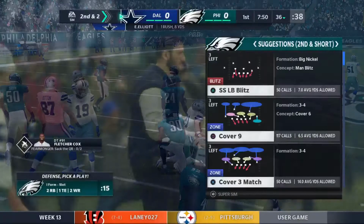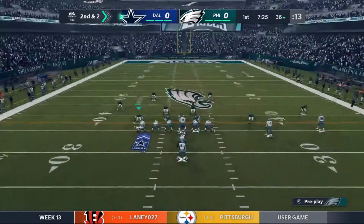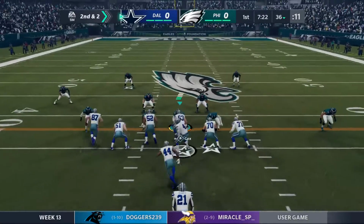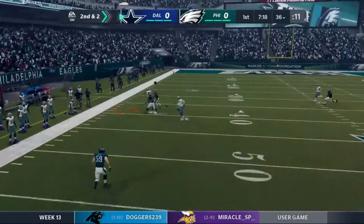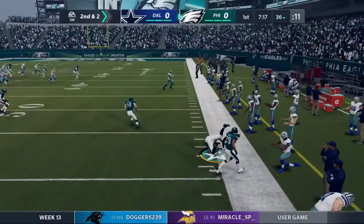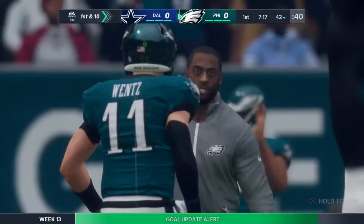This will be stopped about 2 yards shy of the marker. 8-yard gain, 2nd and 2, at the 36-yard line. 8 yards on the pickup. From the 36, Prescott. Looking for Cooper, and it's intercepted. Picked off around the 41.